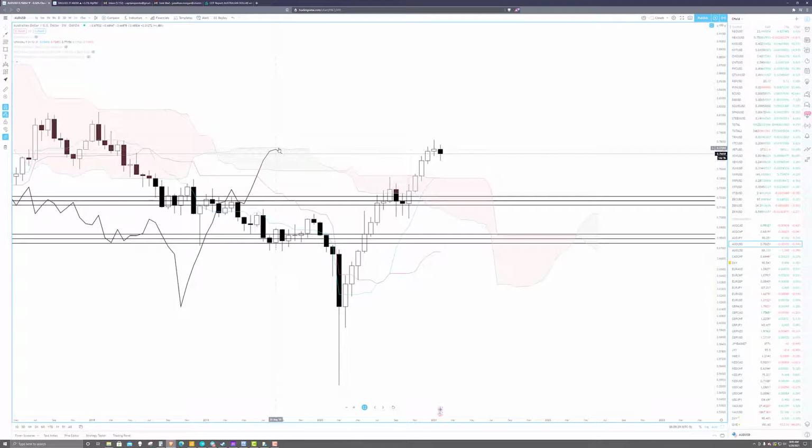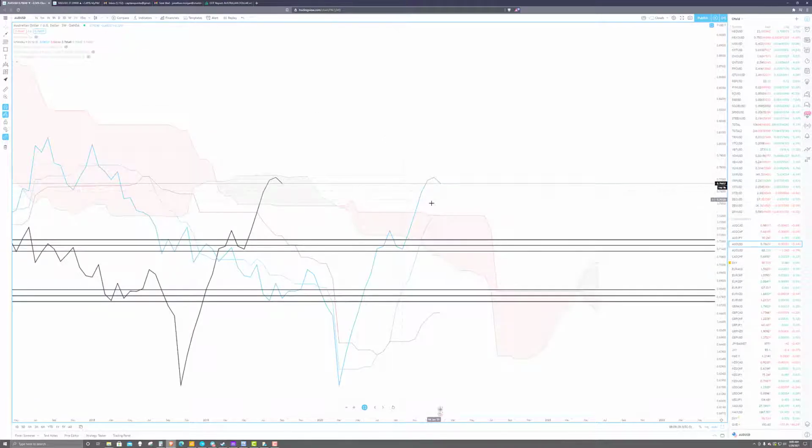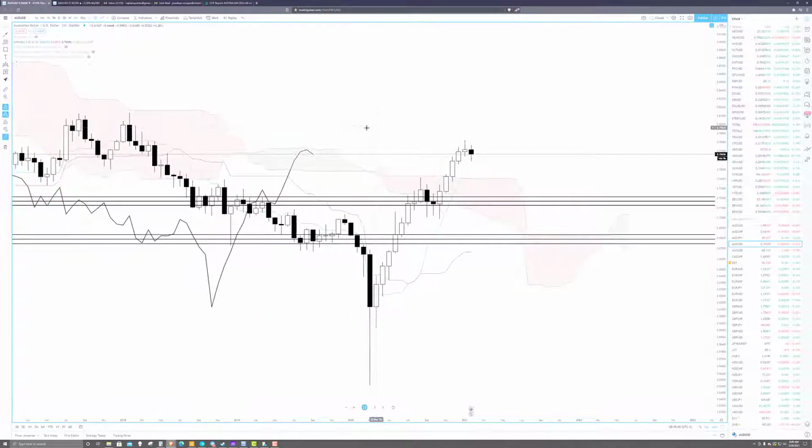The lagging span is the current price action shifted back 26 periods. You can get a better idea of what I mean if we change it to a line chart. That's all it is, a mirror image of the current price action shifted back 26 periods. But what's really interesting, and one of the neat phenomena of Goichi Hosoda's Ichimoku system, is that the lagging span has the same respect for support and resistance areas as price does. So it's not a surprise that we see the lagging span facing rejection up against the top of the cloud.